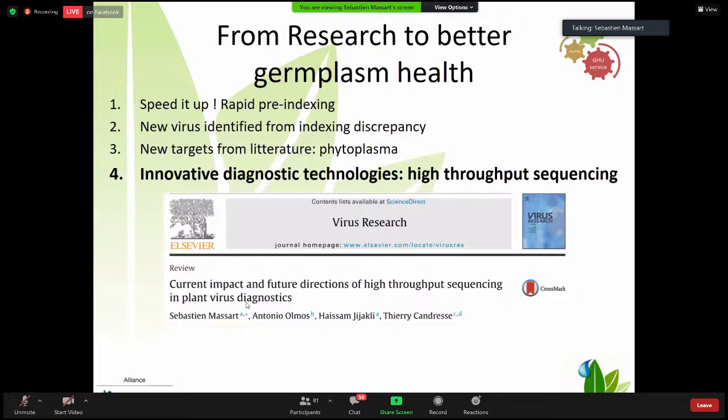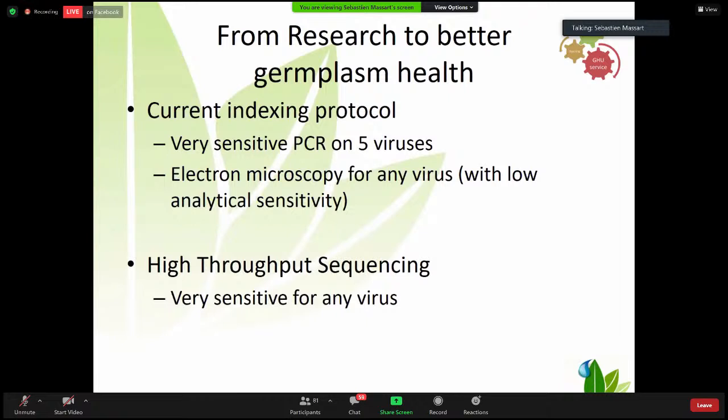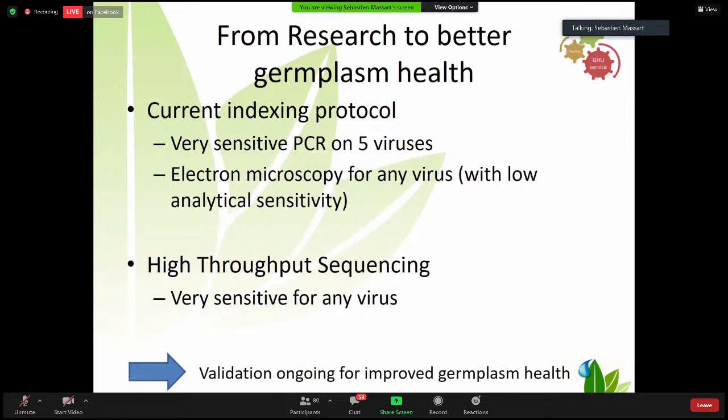If you look at the current indexing protocol, we have a very sensitive tool for 5 viruses, where low levels are detected. And we have electron microscopy to detect any virus, but with a lower analytical sensitivity. Electron microscopy is not so good at detecting few viral particles. High-throughput sequencing could combine the sensitivity of PCR with the inclusiveness of electron microscopy, so we could detect any virus in a very sensitive way. Currently, in the frame of a cross-CGIAR center project with CIP, IITA, and CIAT, we are working on the validation of these technologies for, again, improving the germplasm health of our collections.